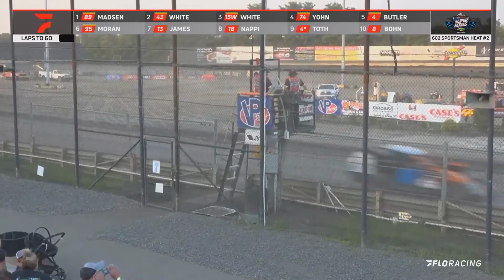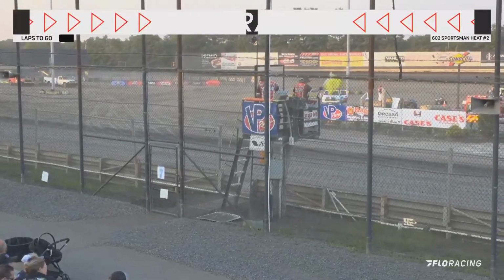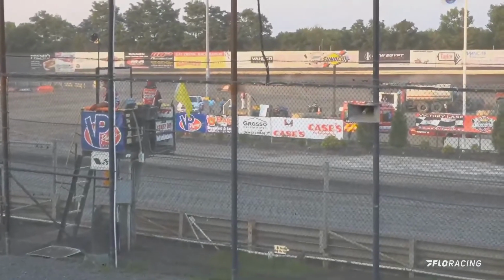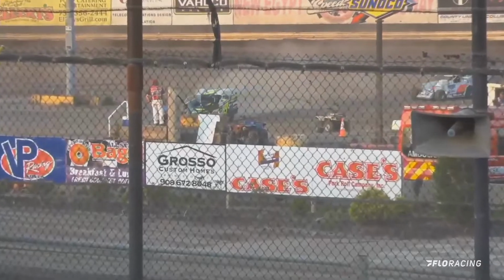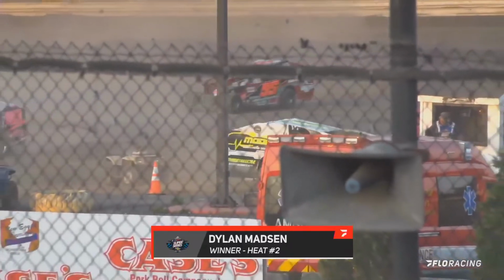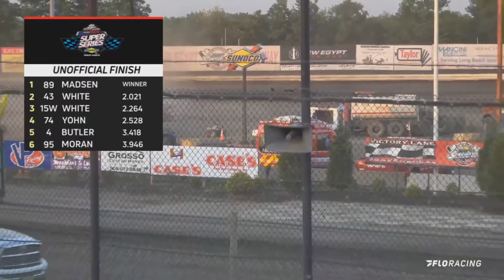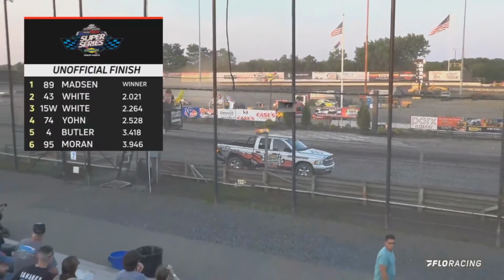Michael White is second. His son Adam comes home third. Jack Schoen is fourth. And then the 04 of Mike Butler and the 95 of Ricky Moran are your other 2 qualifiers. Heat number 2 completed. Grabbing the win, the 89 Dylan Madsen, his first Belmont's Garage South Region heat win of the season. 43 Mike White second, 15 Adam White third, 74 Jack Schoen fourth. They go to the redraw. Also qualifying, the 04 of Mike Butler and the 95 of Ricky Moran.